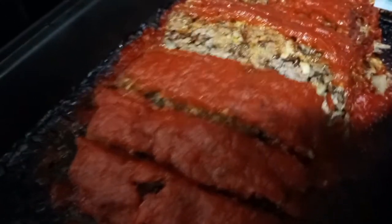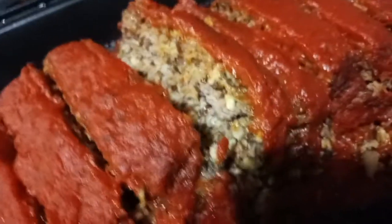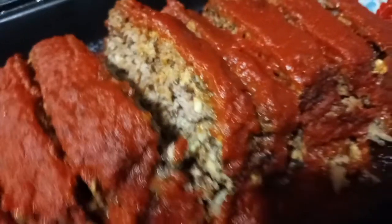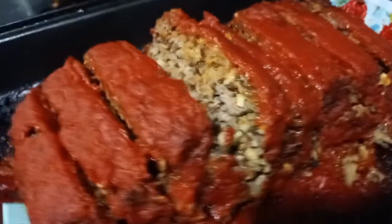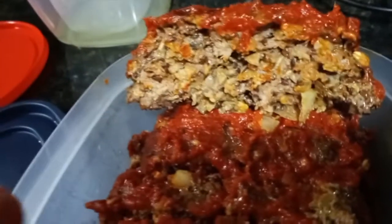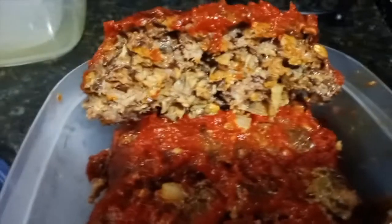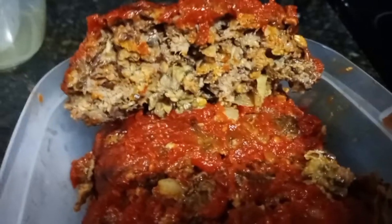So as I'm cutting it up, look at that. That looks really, really good. Wow. Pretty proud of myself, I've got to say. I'm trying to get it to fit into the container, but this is what it looks like. My dog is crying. But I just licked my fingers. It's so good, friends.